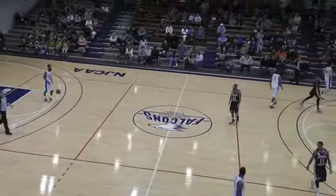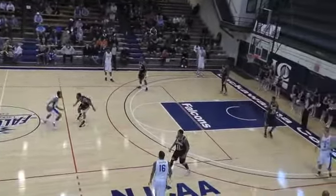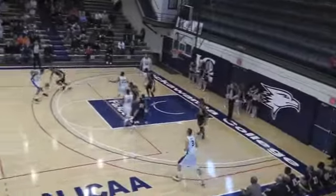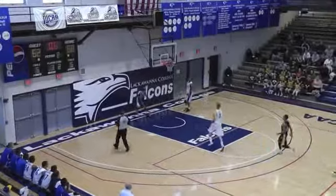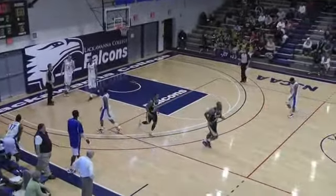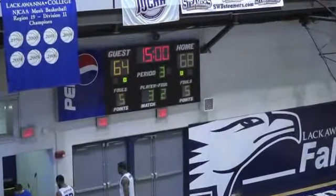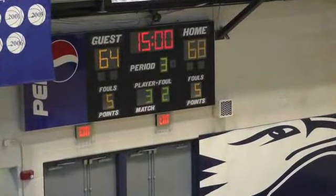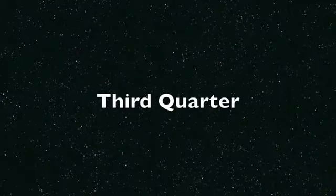Vinny wants to spread the floor here. Zuma goes into the corner. They clear it out for Vinny, and Goldsberry tips it away. And Kimball lays it in at the buzzer. I think it's going to count. Number 14, Anthony Kimball. Good finish for Charleston. They trail it by 4, 68-64.